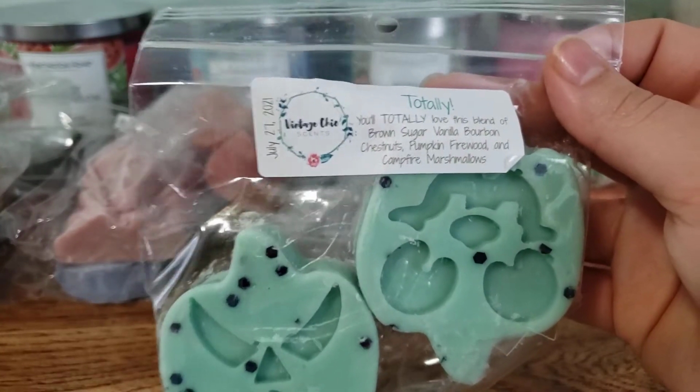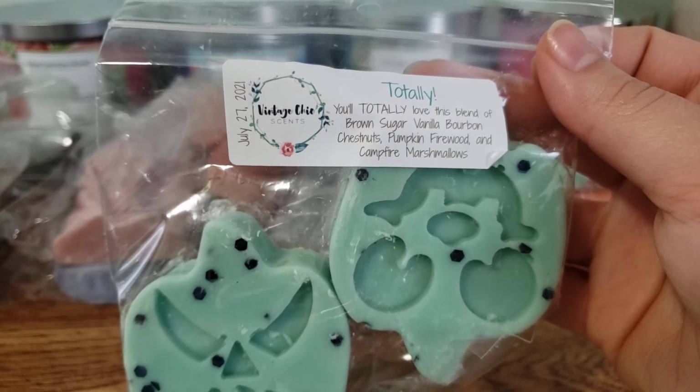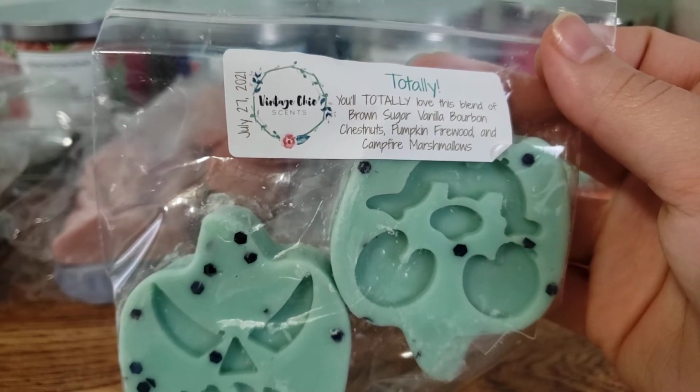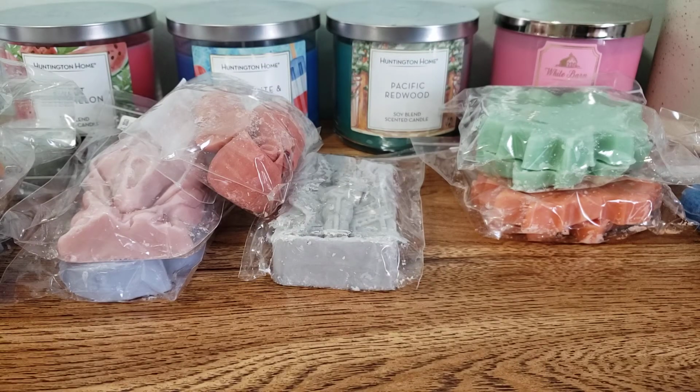We have Totally. You'll totally love this blend of brown sugar, vanilla bourbon, chestnuts, pumpkin, firewood, and campfire marshmallows. And I definitely pick up the campfire marshmallow. Maybe a hint of firewood. The brown sugar is sweet and rich, but this is a good smoky one.